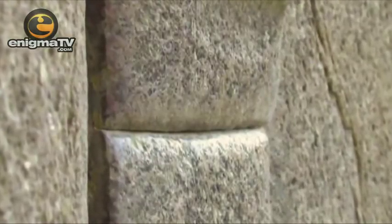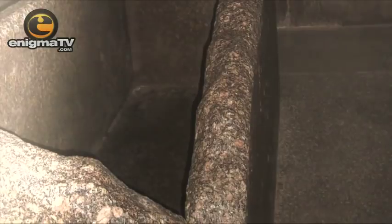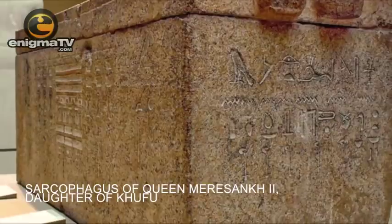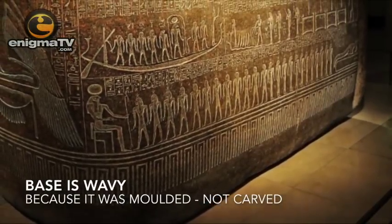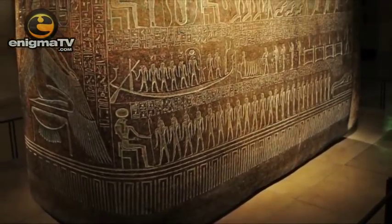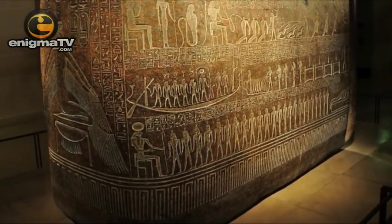And this also explains why the base of the sarcophagus inside the king's chamber is not level or flat, when the rest of the surfaces are. It is simply because it was molded into place from a powdered granite. And this also explains why the entrance to the king's chamber did not have to be wider than the width of the sarcophagus, because the sarcophagus was never carried and put in place. It was mixed from a powdered granite and molded into place inside the king's chamber.